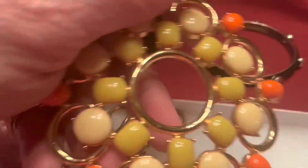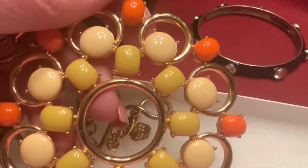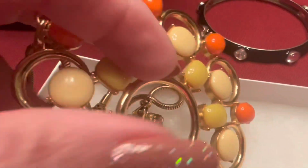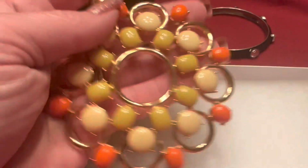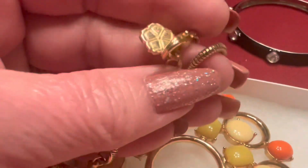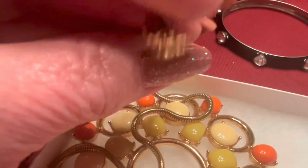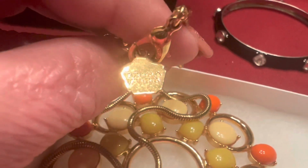I just love this next necklace. It is big and bold, and it has a very retro look to it. However, this necklace, it is probably vintage, but it's not quite that old. I really love the size of this. It's almost as big as my hand. And this is by a fashion designer known as Trina Turk. She designs clothing and jewelry.